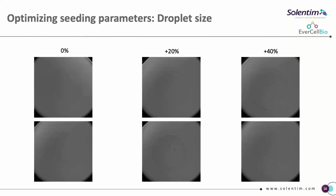So looking at the far left at 0%, this is a default size of the droplet, and you can see that you get a very nice clean border of the droplet itself, and it's also in the center of the well without any splashes. All of this is very critical to ensure that we're getting accurate detection of a single cell or not. And just looking at duplicates above and below, you can see that the droplet formation is very repeatable.